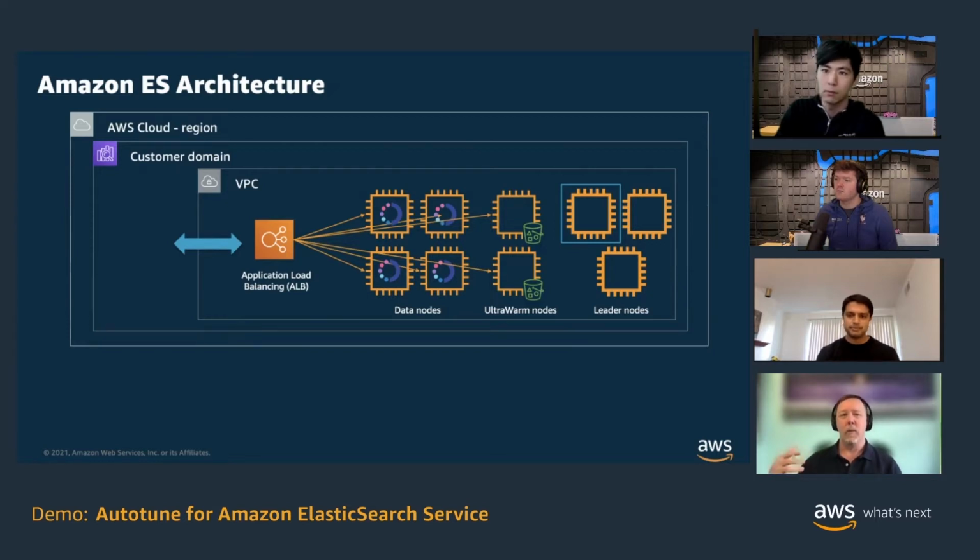Under the covers and within the service itself, we deploy into a service-owned VPC a set of nodes that perform various functions for the cluster. The ones we're going to focus on really are the data nodes. The data nodes are where the indexing occurs, where the indexes are stored, and where the queries are processed. When you use Amazon Elasticsearch Service, you're going to select a set of instances to deploy as data nodes, right? So you're going to say, give me 5 R5 12xlarges. That's where all of the processing will happen on those data nodes.